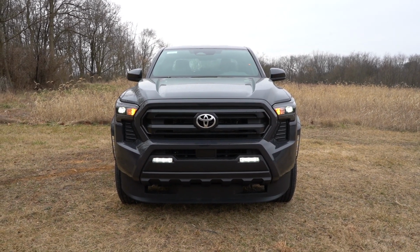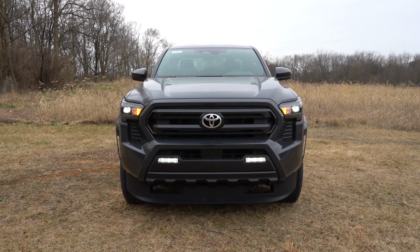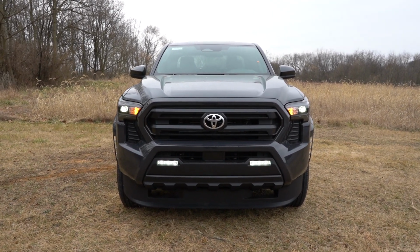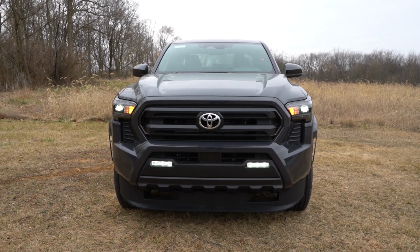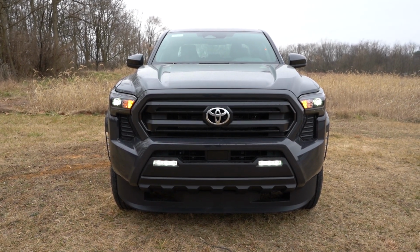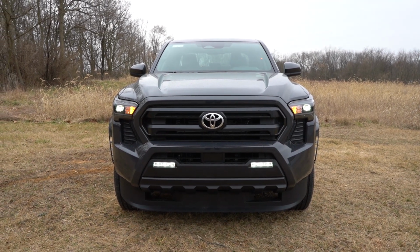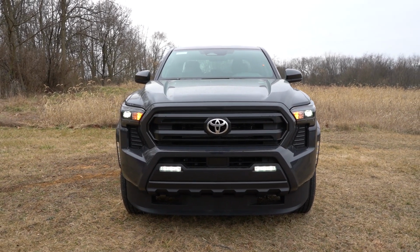With LED daytime running lights, you get the automatic feature, of course, along with automatic high beams as well. So if you have your high beams on at night and it senses a vehicle coming in the opposite direction, it's going to automatically dim them back to low beams. And when that vehicle is gone, it's going to automatically bounce it back up to high beams for you there. So definitely very convenient.